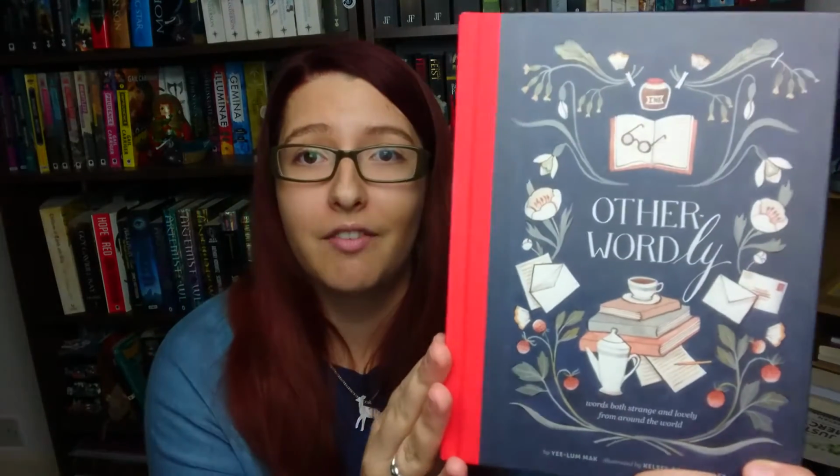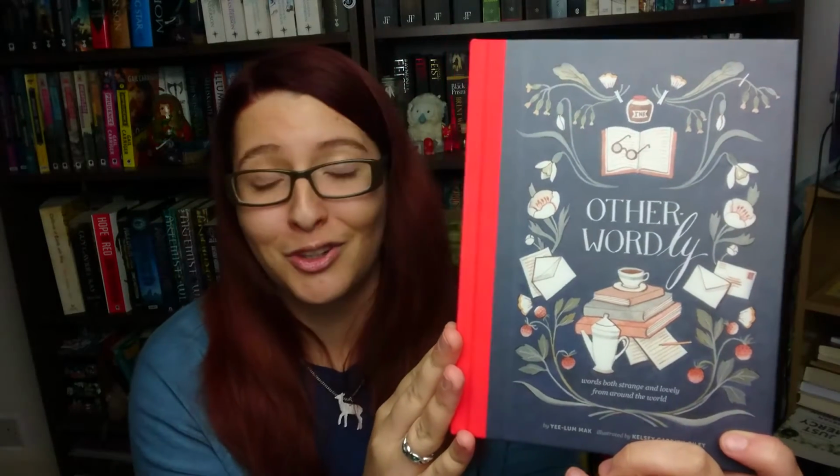Now I have to mention the illustrations because I think the illustrations bring this book to life. It is beautiful, absolutely beautiful. I mean, the cover itself is stunning anyway, as I'm sure you'll all agree, but the actual book is beautiful throughout. It's a tiny little hardback. It's kind of a coffee table gift-like book, I would say.